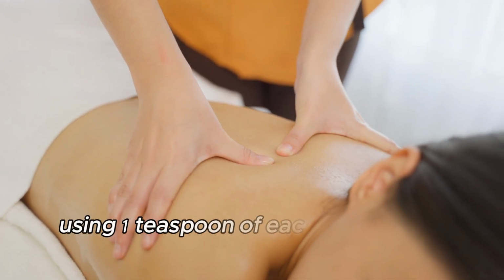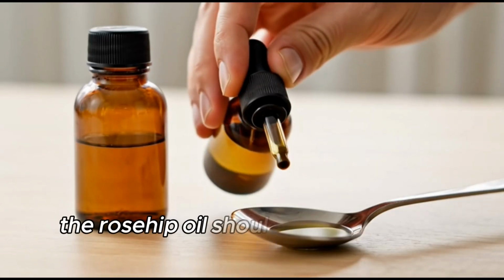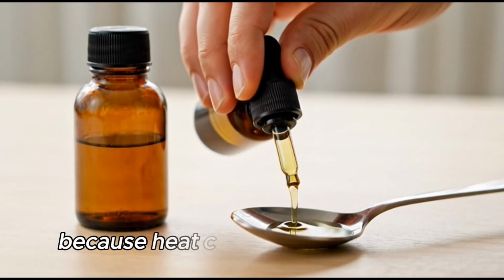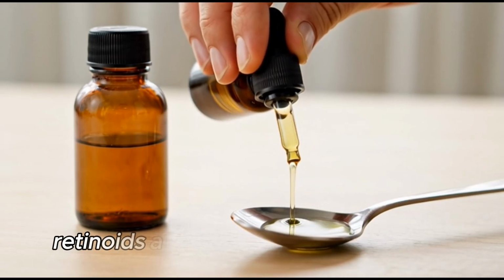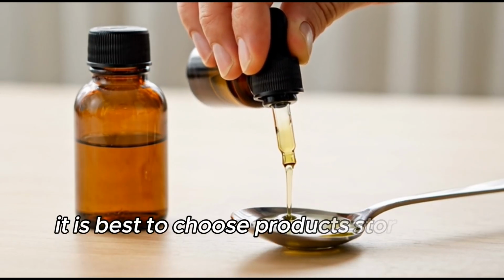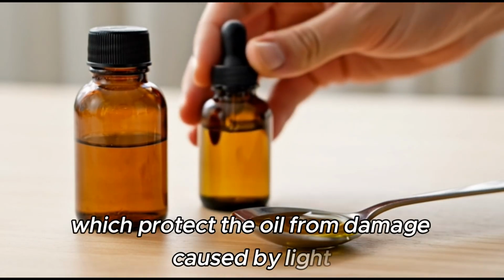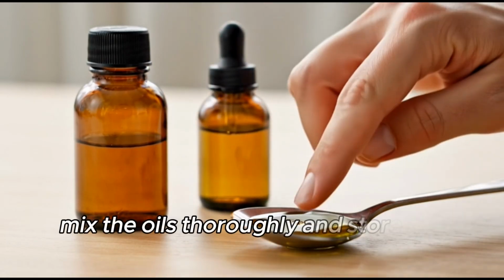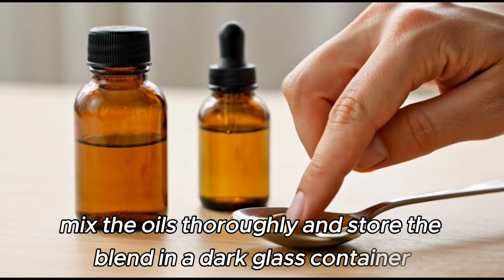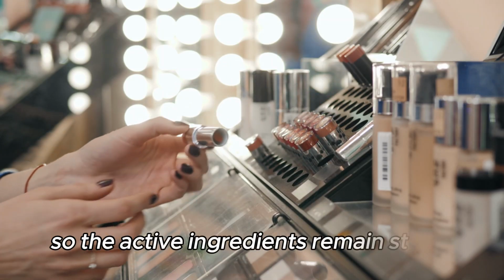To prepare this final anti-aging blend, mix equal parts castor oil and cold-pressed rosehip seed oil. Using 1 teaspoon of each will provide enough mixture for about 2 weeks. The rosehip oil should always be cold-pressed because heat can destroy its delicate retinoids and vitamin C. For that reason, it is best to choose products stored in dark glass bottles, which protect the oil from damage caused by light. Mix the oils thoroughly and store the blend in a dark glass container, away from direct sunlight and heat so the active ingredients remain stable.